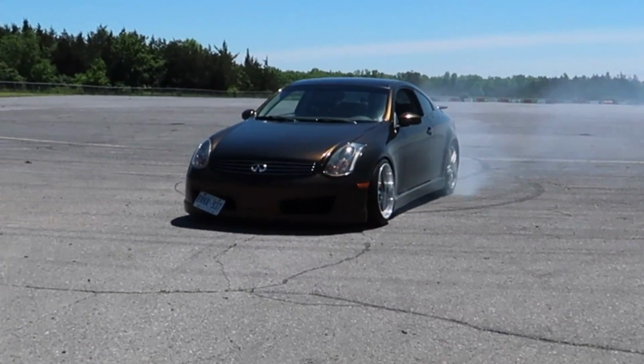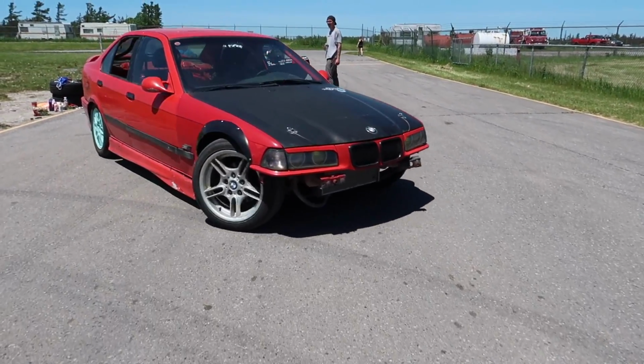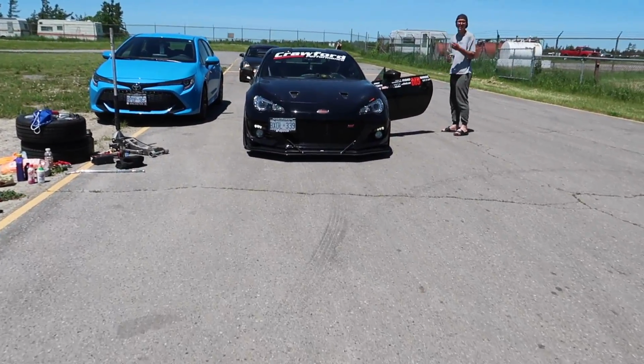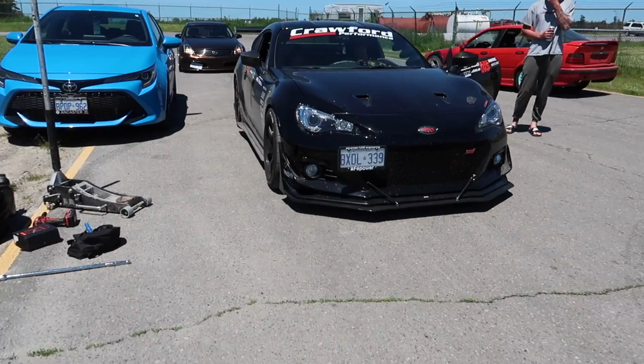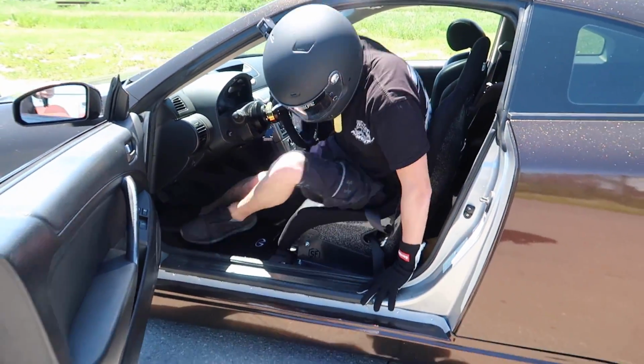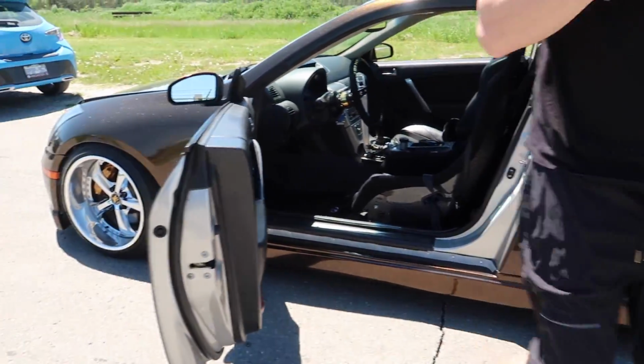Now, huge shout out to Chris for holding the camera all day for me. If you guys don't know, he's actually the owner of that Toyota Corolla right there. Super clean and standard. One of very few in Canada, I do believe. I'm not going to say the exact number, but there's not a lot of them. That's all I know. Nice transitions.